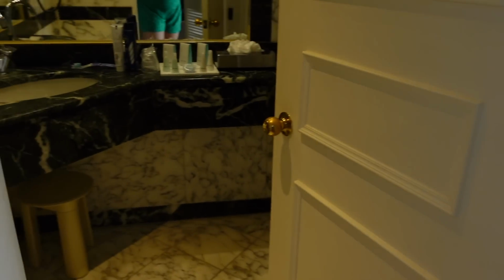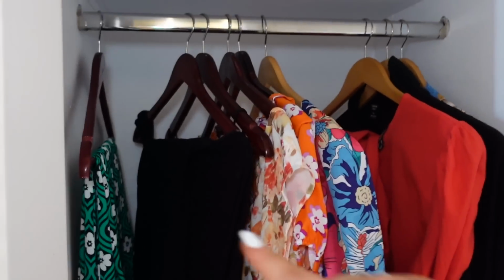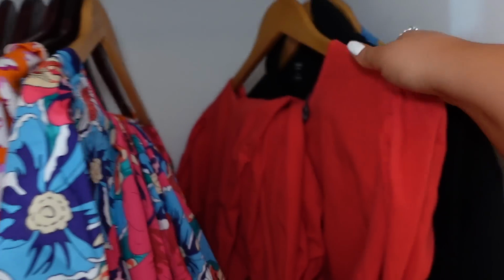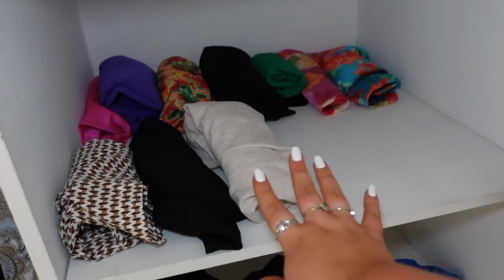I'm just gonna quickly show you around the room. This is obviously our bathroom here. Freebies as always, bath and a shower. And then this is my wardrobe, which I have unpacked. Got some pants, jumpsuits, dresses hanging up. Then I have my underwear, my jammies here. This is all of my bottoms.